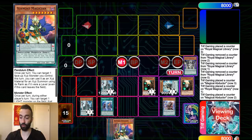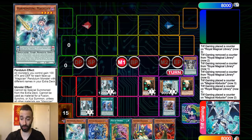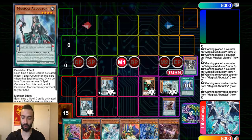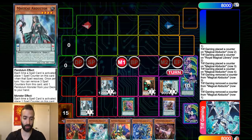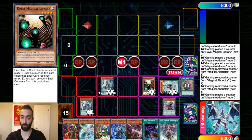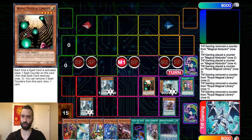I'm debating, we have to be careful with Desires because we might actually deck out. So we're going to go Desires because we just have enough. We're going to activate Abductor's effect to add a card because we're almost out of literally all Pendulum Monsters. We're about to banish our whole deck. So we're going to draw 2. At this point, we're going to get another counter on Royal Magical Library. We're going to draw for the 4th or 5th time, I believe. I think 5th time. That's draw 5.